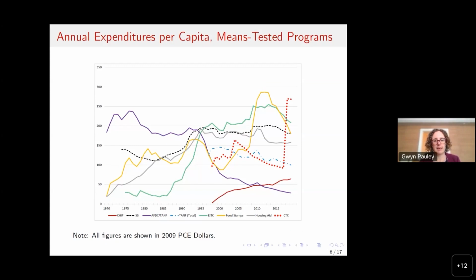The first is that if you can find the purple solid line, you'll see that it's decreased starting after 1996, so starting after welfare reform. That line is expenditures per capita for AFDC and TANF. And so you've seen a remarkable decrease in that over time. That's kind of gone hand in hand with increases in other programs.